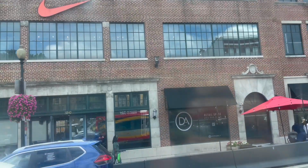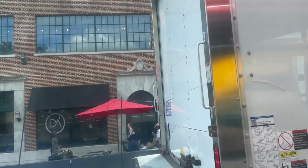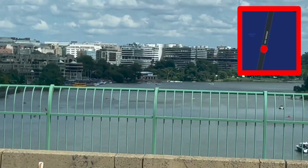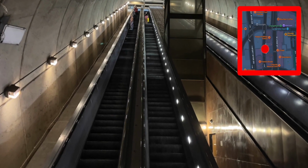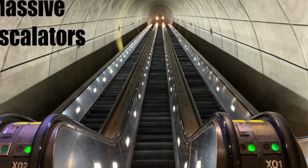Next, we're going to take the Circulator, which is DC's basically tourist bus line. Usually it's free or just $1 a ride, to the closest metro station, Rosslyn, because Georgetown doesn't have a metro station. The Rosslyn station has some of the longest escalators. Of course not the longest, because that title belongs to another DC metro station at Forest Glen.